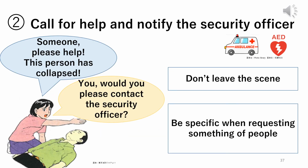If you discover somebody exhibiting no response, the standard process for saving their life is to call for an ambulance as fast as humanly possible and use an AED. At AP House, we ask that you first call for help, then ask someone who arrived at the scene to notify the security officer. When calling out for help, shout out, "Someone, please help. This person has collapsed," in a loud voice. You need to remain by the person's side so you can monitor them.